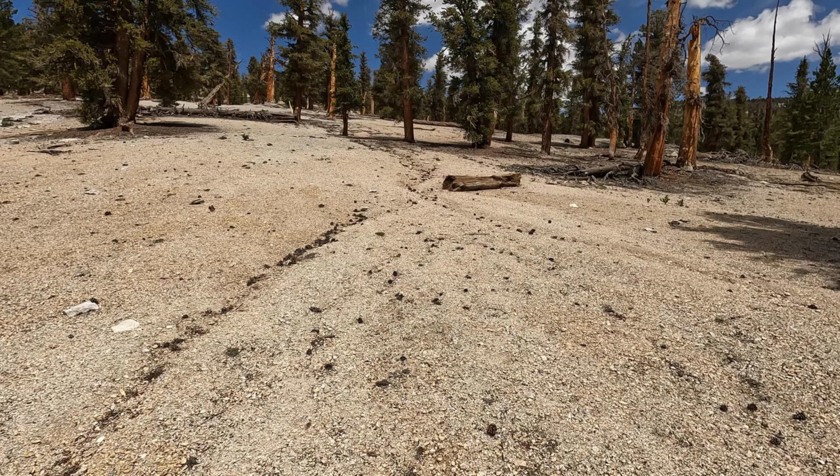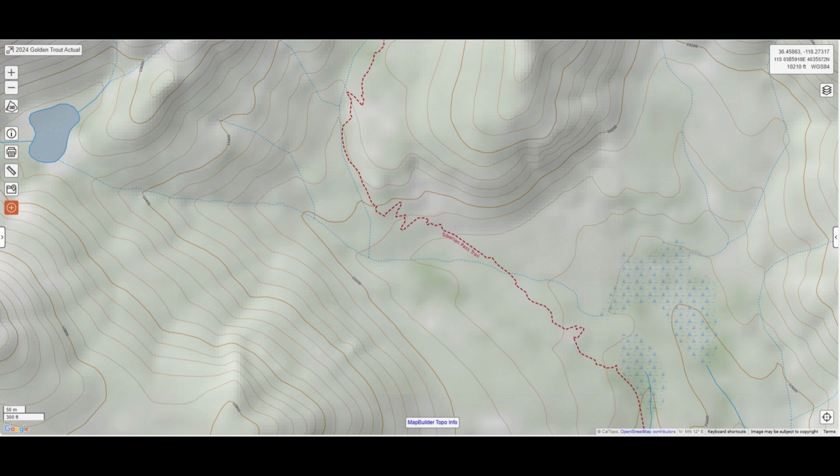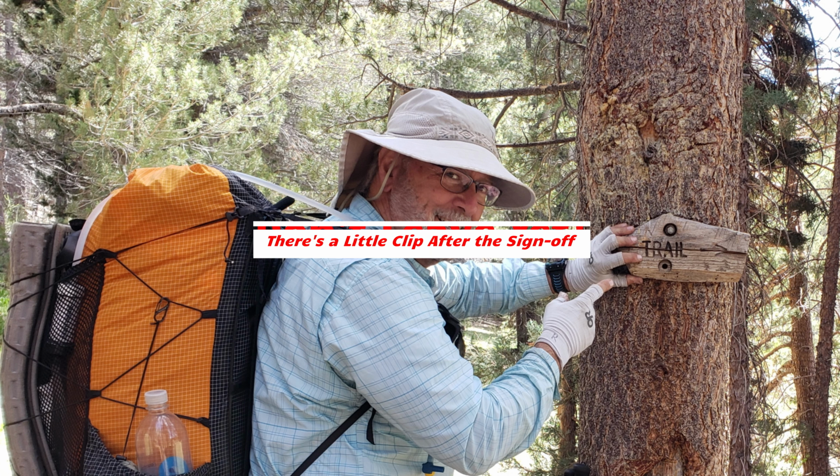Anyway, this is not a comprehensive discussion of all the ways you can find the trail. Map and compass obviously are one of the helpful ones to use, but I hope you enjoyed it.